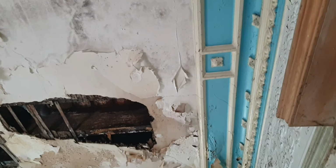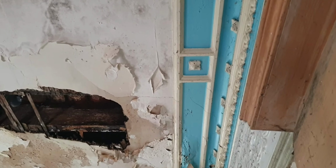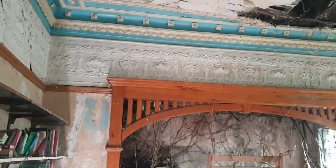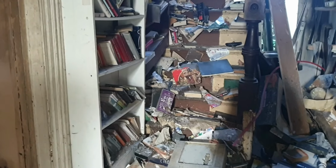Seriously, but wow, check the ceiling. That's how you know this house is old, guys, by the beautiful architecture. Look at the blues in that. But look around the edges. It's pretty sick, you know? Wow. But I'm overwhelmed, yeah, of just how much crap there is, mate.